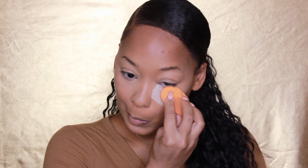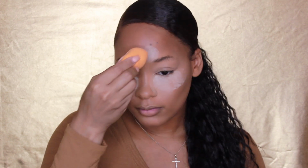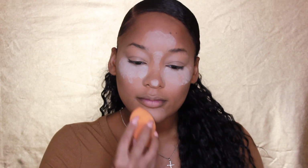To set my concealer, I'm using my MERCIER translucent setting powder with a Dipbrow technique sponge. I'm just applying a generous amount on my under eye area, forehead, nose, and around my mouth. So basically all the areas where I get the most oily and where I crease the most.